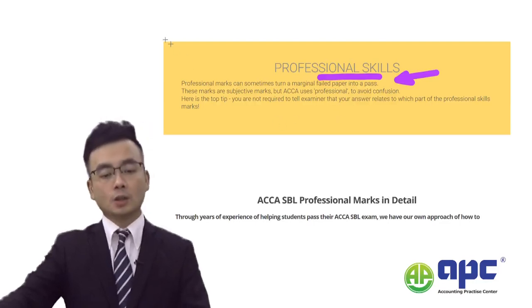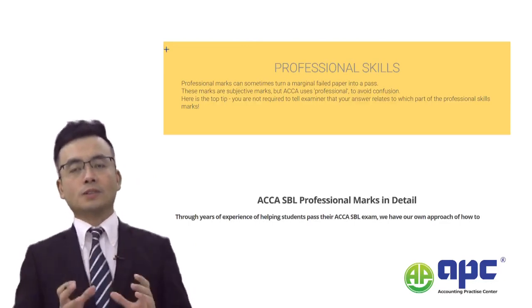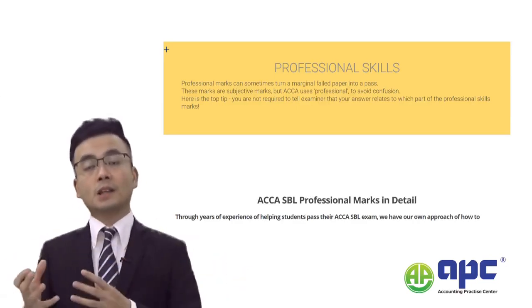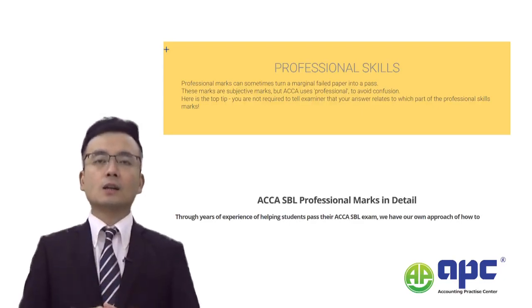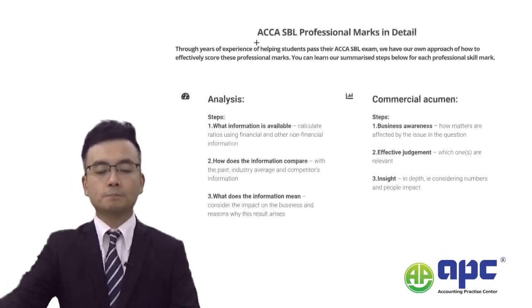So make sure you always show the examining team that your answer is not just copying and pasting information from the case, copying and pasting information from the unseen, which means the exhibit information. So make sure that you at least do a little bit of analysis for each point that you've made. That's very, very important there.